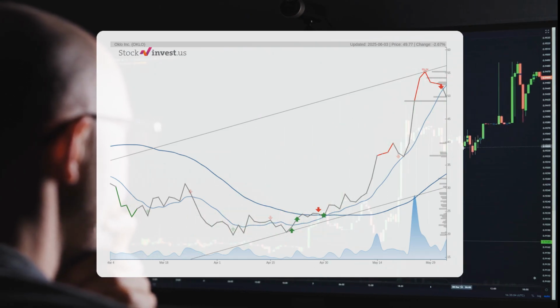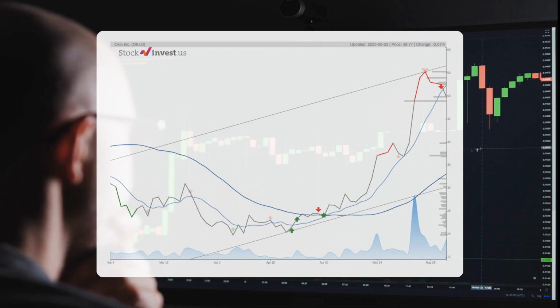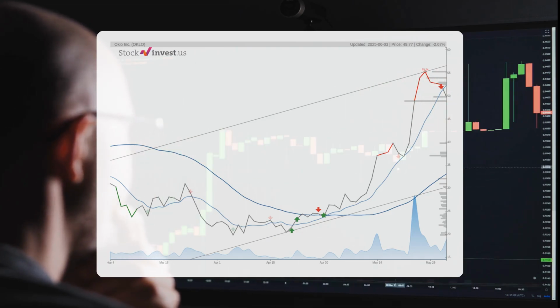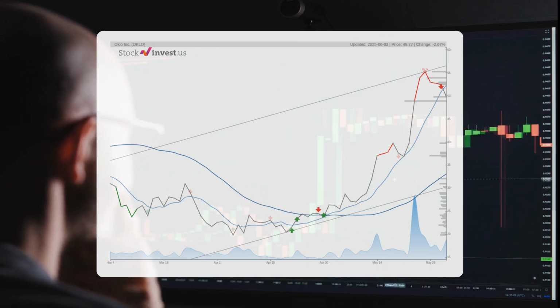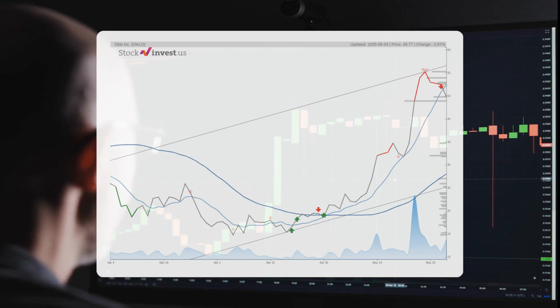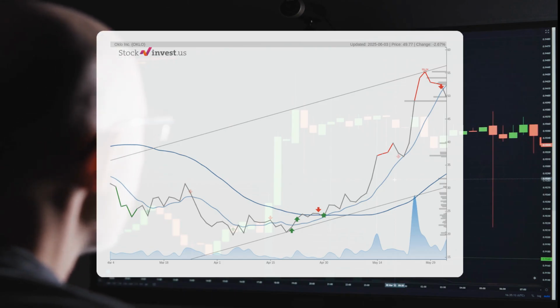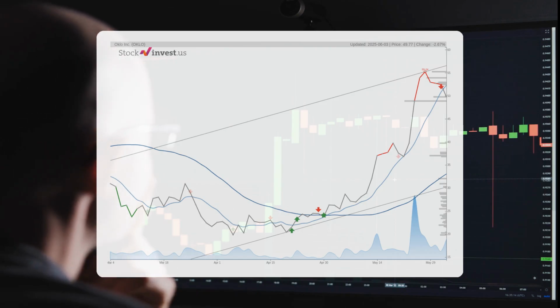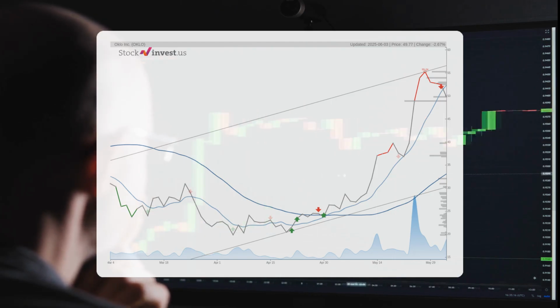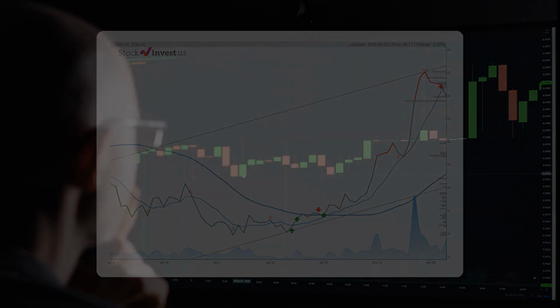Examining the longer term, our 12-month analysis points to a projected change of around 161%. Based on our calculations, the stock's performance could vary between 29.11% and 193.48% over the coming year. This would suggest a future price range between $64.26 and $146.06.